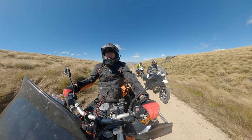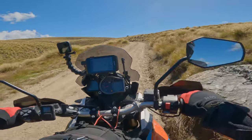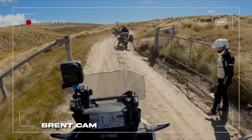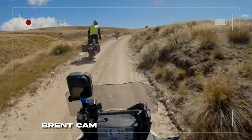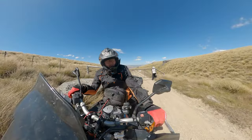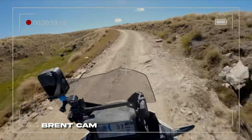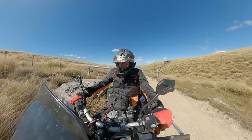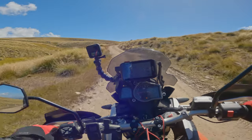Have to pay attention to how they lock them. BMW, KTM, Honda, her back there. Oh, yep, she managed it. Good. Right. Yep. Oh, she's fresh out there.